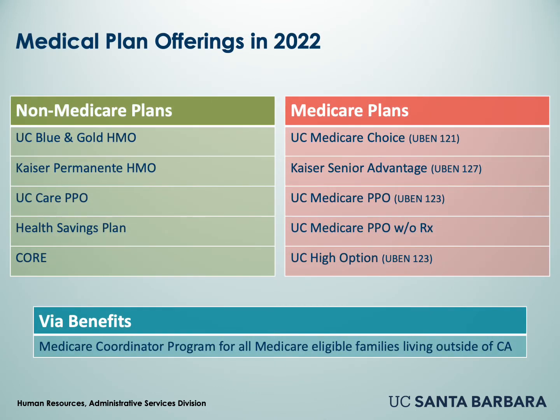As mentioned before, all non-Medicare plans and Medicare plans will remain the same in 2022. Please keep in mind that if you switch Medicare plans, you must also remember to complete the appropriate U-Ben form and return to RASC.